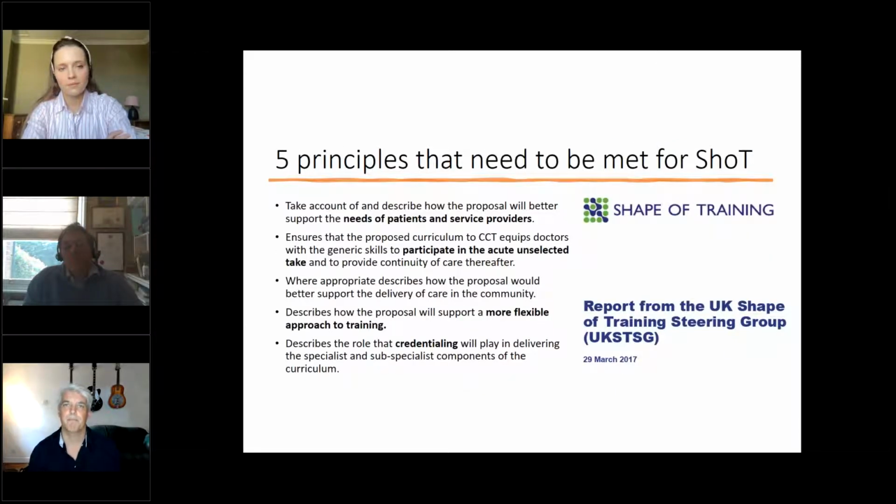Then the Shape of Training Implementation Group had a reasonably long report, but it comes down to these 5 major principles that need to be met before any curriculum in surgery or any other specialty can start to be developed and move forward further. And of course, the first one is really where you would start with any curriculum. It needs to take account of and describe how the curriculum will meet the needs of patients and the service providers. So, in essence, be fit for purpose.